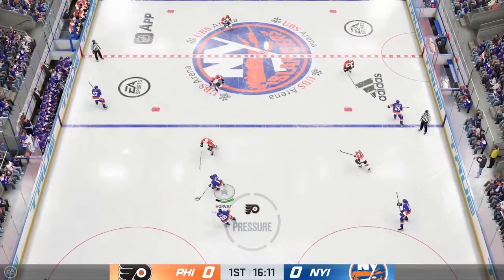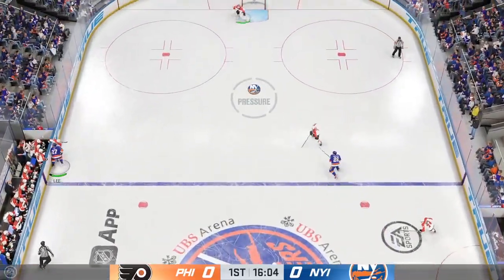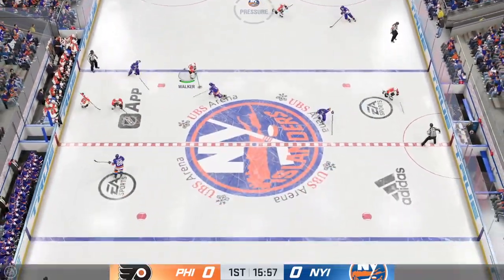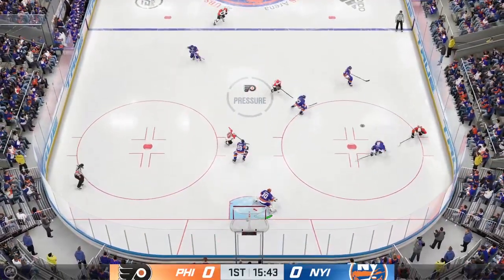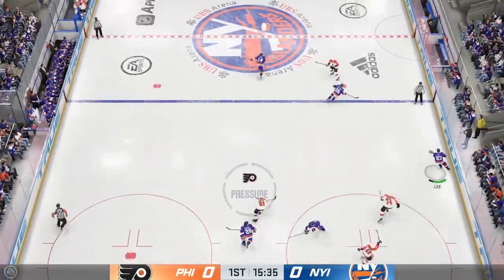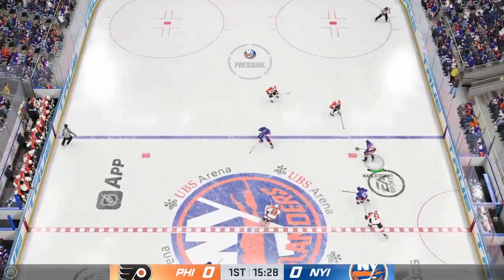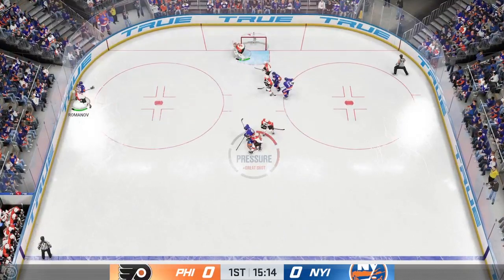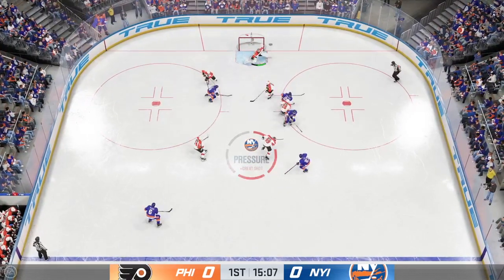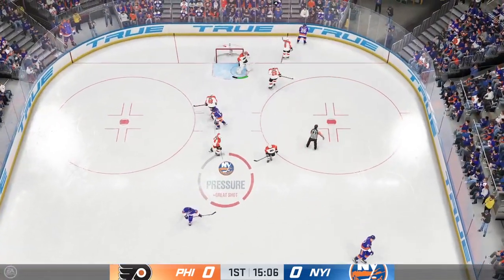Moves it to Horvat. Slides the puck across to Lee. The Flyers have it now. Slides it over with pace to Tippett. The Islanders gain control of it. Moves it quickly over to Wahlstrom. Shot! That was amazing! What a save by Hart! Fires one on goal! Big time save!